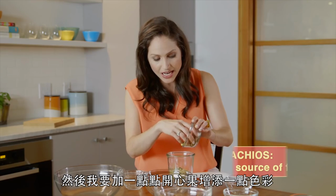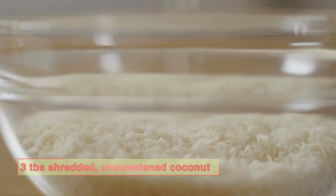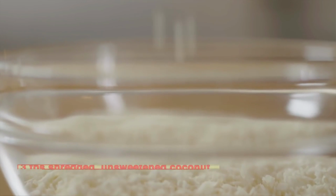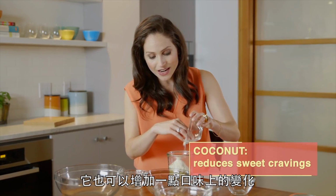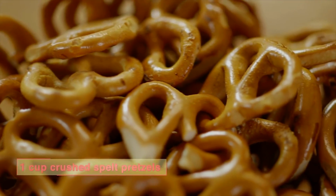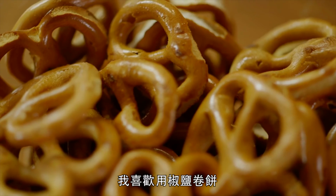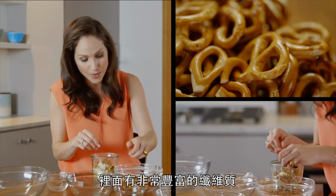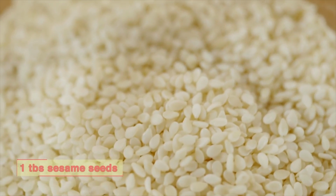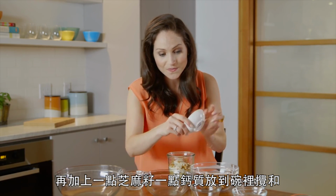They add a beautiful green and nutty flavor to the trail mix. And then, of course, some coconut. Coconut adds a beautiful white color to the trail mix. It also adds a little bit of an exotic taste. And then instead of white pretzels, I like using spelt pretzels because it gives you a dose of whole grains, which are higher in fiber. Then some sesame seeds to add calcium to the trail mix as well.